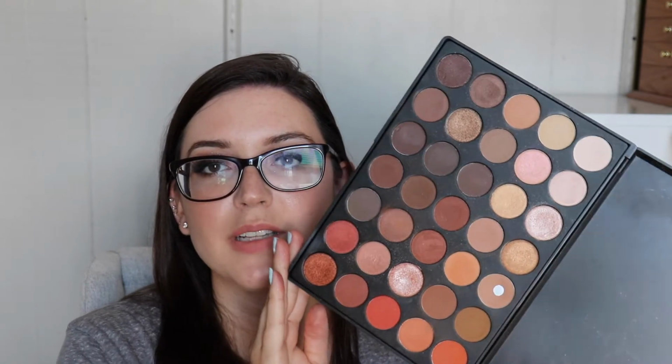The first one is the Morphe 35O palette, and I just remember asking for this in December of 2016, maybe, yeah, I think it was December of 2016, and just being so excited to get it because everyone else was talking about it and I really wanted it, and I have gotten a lot of use out of it. Obviously I hit pan in that shade, but it just kind of signifies that I started my Instagram page and I was on trend with other people who loved this palette. So that's kind of symbolic.